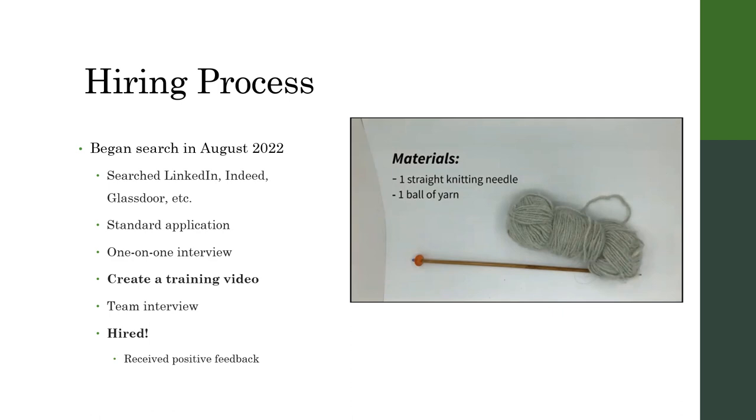After discovering this position on Indeed, I completed a pretty standard online application which asked about past work experience and things like that. Next, I was invited by email to a virtual one-on-one interview with my now manager. After this interview, my manager asked me to create a video teaching her and her team something new. It didn't have to be technical, it just had to be informative, accessible, and clear. This was the most interesting part of the hiring process.